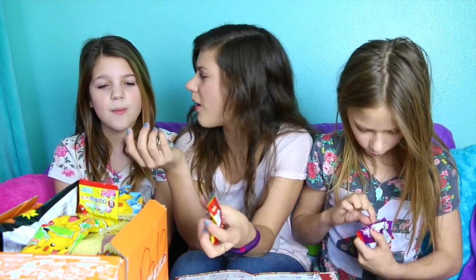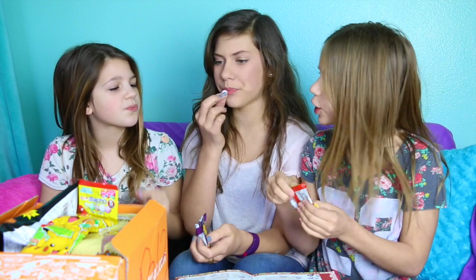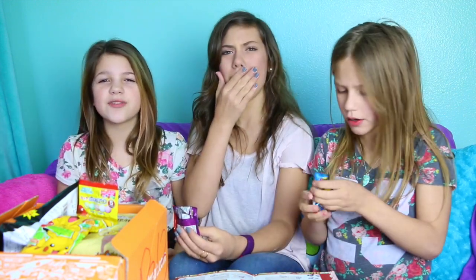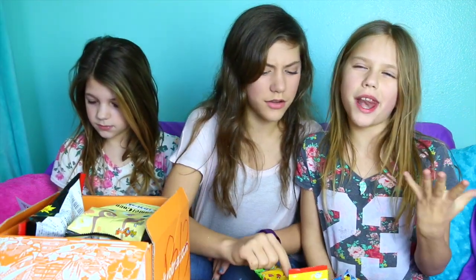It's not fizzy at all. They're like powdery. I rate it a 7 out of 10 because it's a little too hot. It tastes good, and the flavors are kind of overwhelming. I rate it 5 because the flavor, I don't know, the grape is like cough medicine. I rated it a 9. There's two other flavors we haven't tried yet.